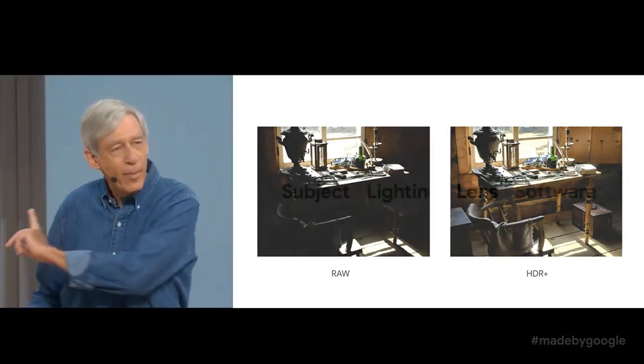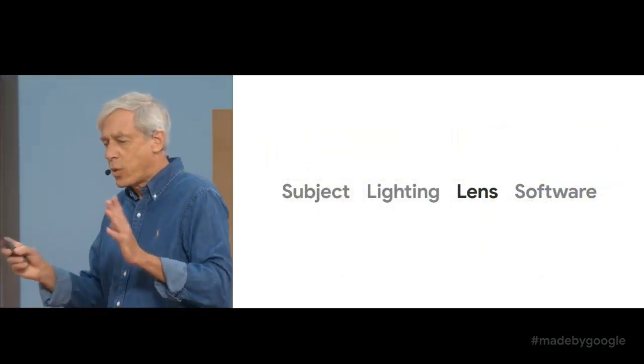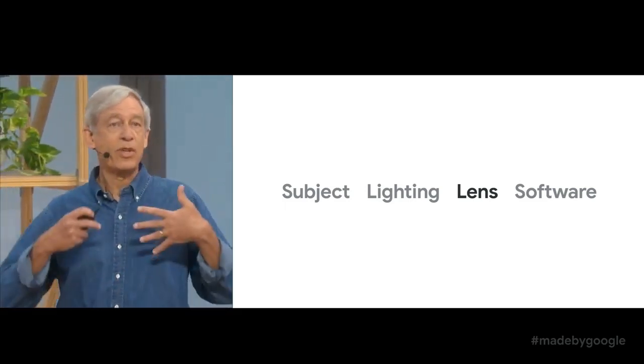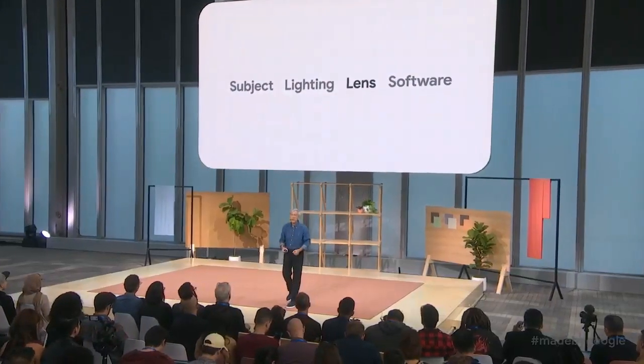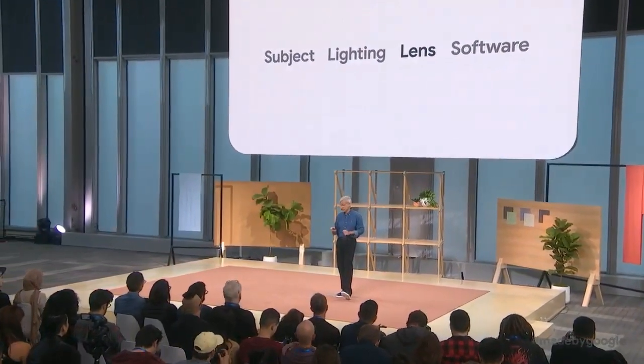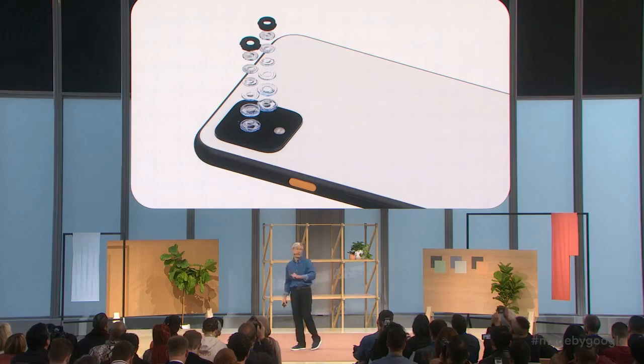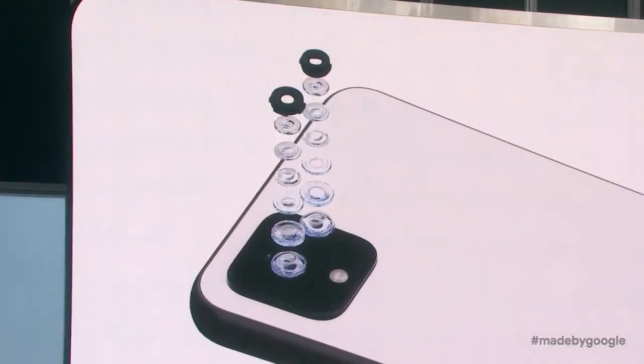There's something else about this list. It says the lens is important, without quibbling about the order on the list. Some subjects are farther away than you'd like, so it does help telephoto shots to have a telephoto lens. So Pixel 4 has a roughly 2x telephoto lens plus our Super Res Zoom technology. In other words, a hybrid of optical and digital zoom, which we use on both the main and telephoto lenses, so you get sharp imagery throughout the zoom range.